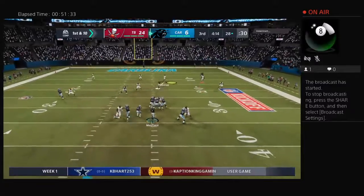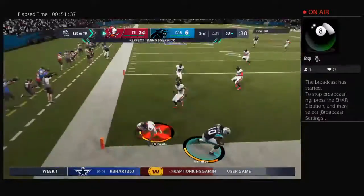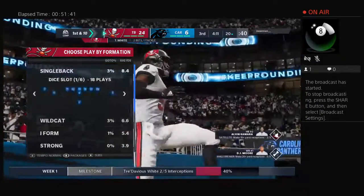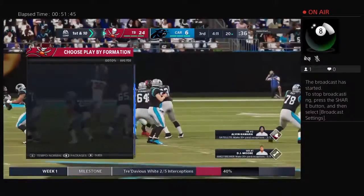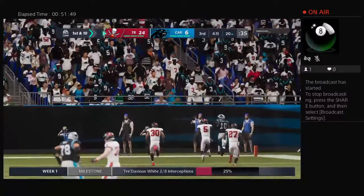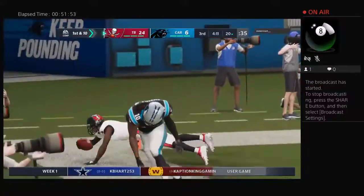Following the interception, Mayfield going to throw deep for the end zone. And this is going to be intercepted. Tre'Davious White with a pick. So that's back-to-back drives where they've thrown an interception. Ordinarily, we look at the offense and say, what's going on with your scheme? Maybe we should look at the defense and just give them a whole lot of credit. They've got them frustrated right now.